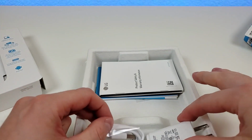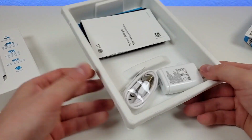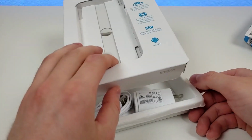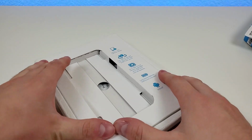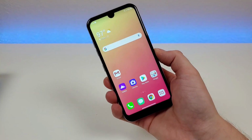And one of the cool things about this box being so large is that if you want to pack the contents back into it, it's really easy. It's not like when you get a phone from Apple where it's like impossible to repack everything. But let's now take a look at some photo and video samples from the LG Phoenix 5.